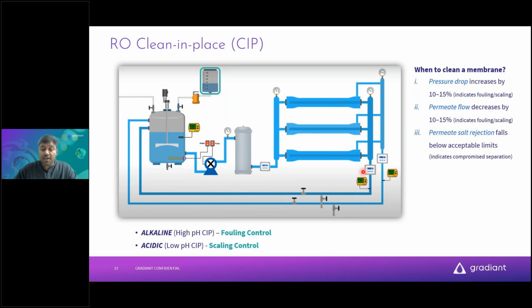So if the pH eventually drops, with the low pH diluting the feed, you add more caustic-based CIP to keep the chemicals at the right pH of 11 to 12. So first you recirculate for about 30 minutes, and then you stop the system and let the chemicals soak within the RO. Once you see the permeate pH is the same as the feed pH, it means you have completed your alkali cleaning.